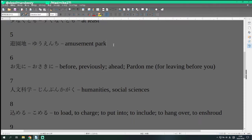Yuenchi is an amusement park. You, to play, park. Yuenchi for the ground on which it is. The yuenchi is an amusement park.